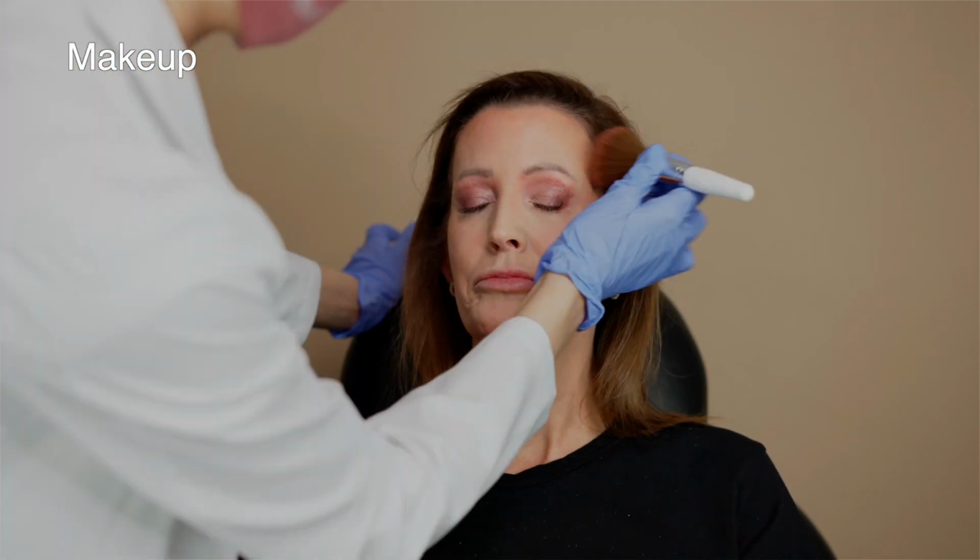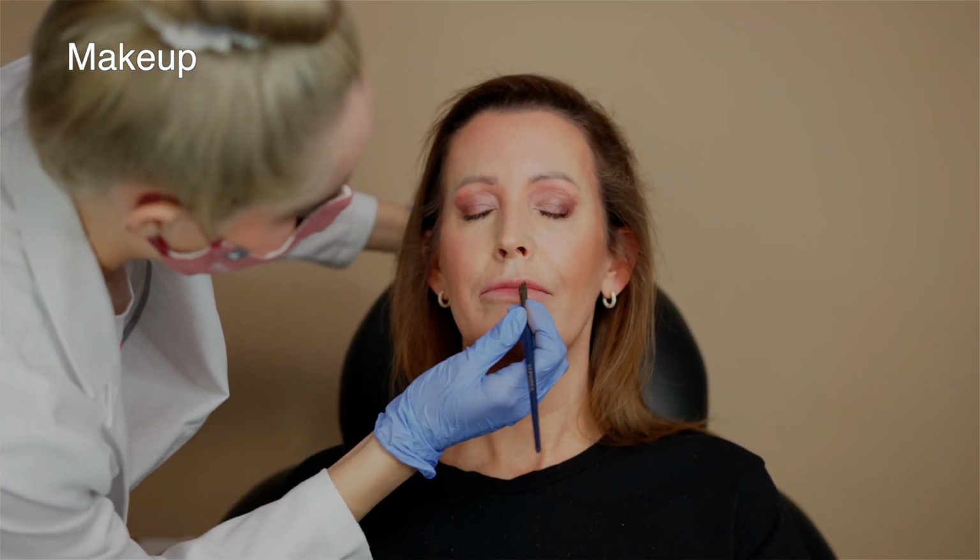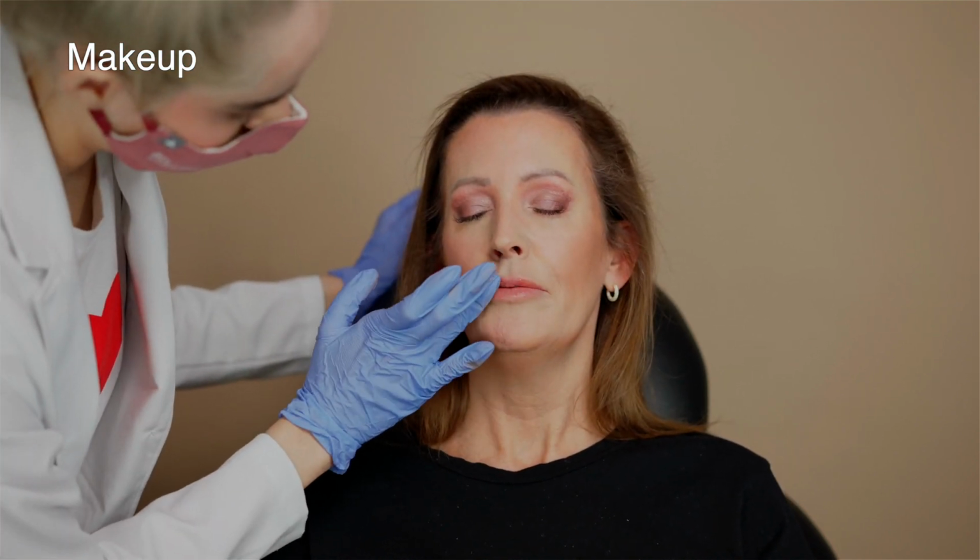We used a brush to blend that all in, and she looked so good, very glowy. I love the warmth. To finish, we applied Charlotte Tilbury Pillowtalk to her lips, and after that, we used Fenty's lip gloss.